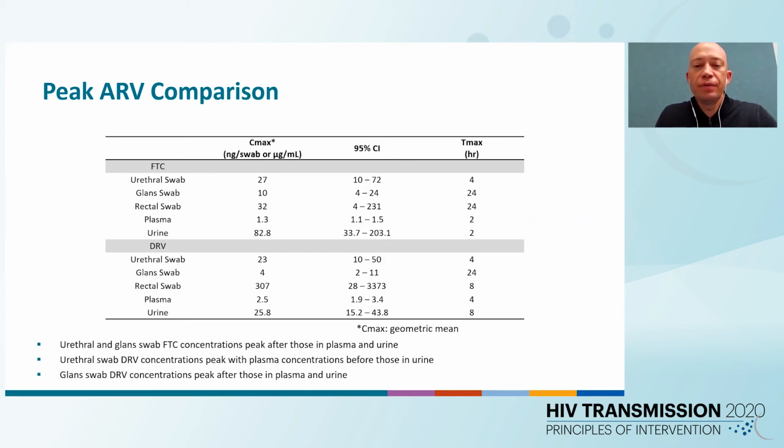By comparison of peak ARV concentrations across compartments, we see that urethral and gland swab FTC concentrations peak at 4 and 24 hours after dosing, which is later than peak FTC concentrations in both plasma and urine at 2 hours. Urethral swab DRV concentrations peaked 4 hours after dosing, which is the same time as in plasma, but before those in urine. And as mentioned before, gland swab DRV concentrations peaked 24 hours after dosing, which is later than peak concentrations in both plasma and urine.